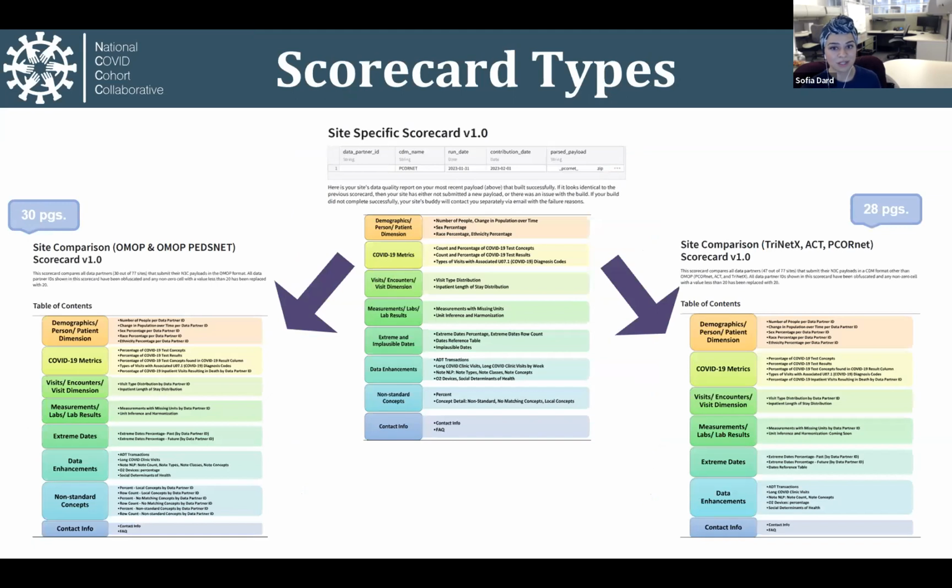So as you can see, there are 2 types of scorecards for now: a site-specific scorecard, which is displayed in the middle. That is flanked by the second type of scorecard called a site comparison scorecard. The screenshots that you see are actually the first page of the scorecards themselves. The site-specific scorecard is currently around 17 pages, and it's meant to inform the site of their individual metrics.